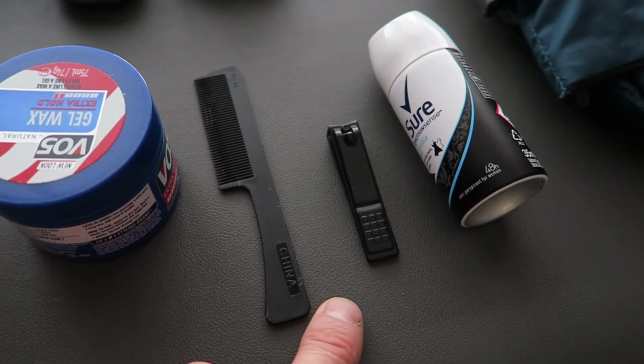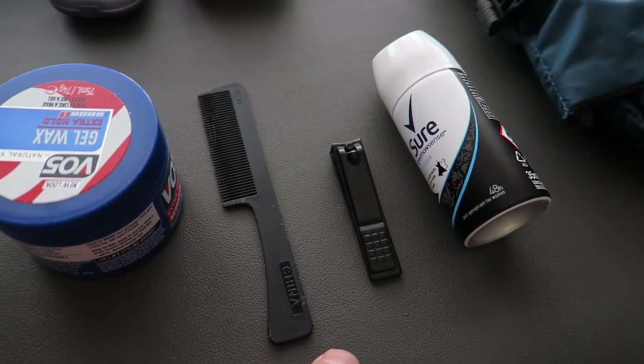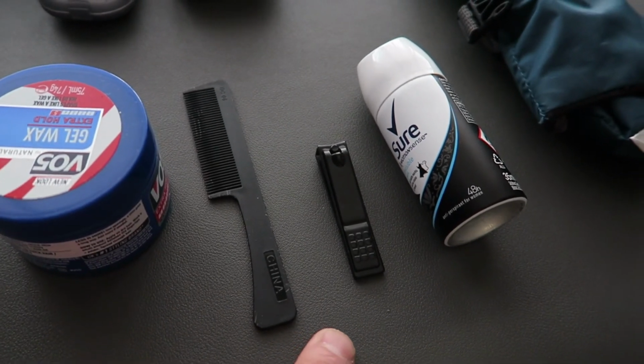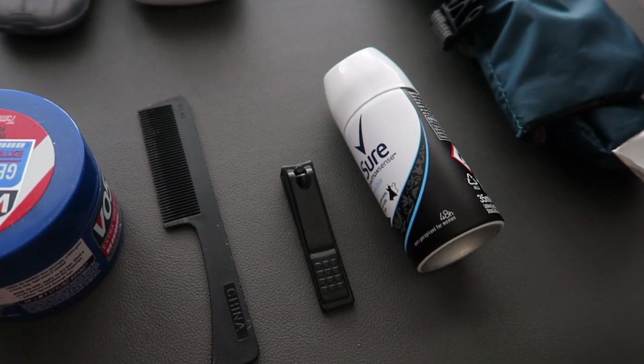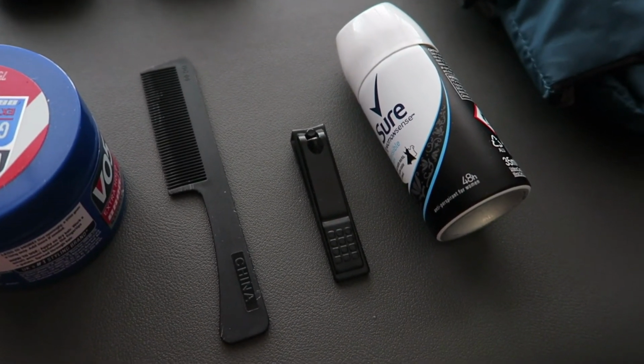This next item is a must for me, some nail clippers. I really believe you do need them when you travel. I was going to take the whole kit, but then I realised I've got a pair of scissors in it, and it was just extra weight. And really, to be honest, I only really need the nail clippers anyway. So just took it out of the kit and just put it in my toiletry bag.